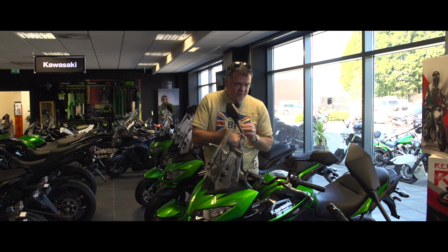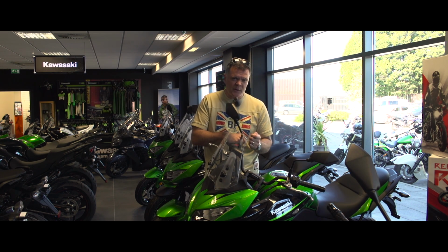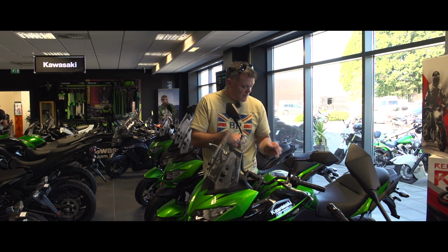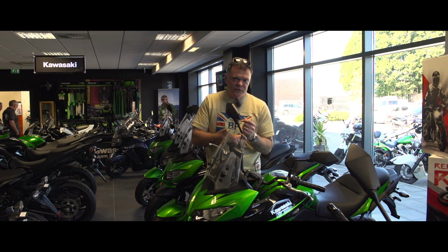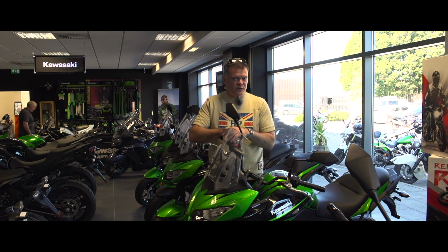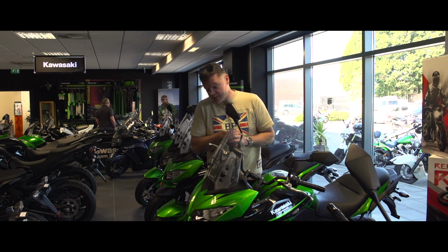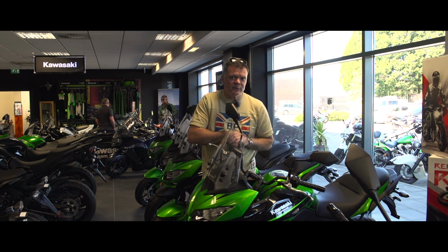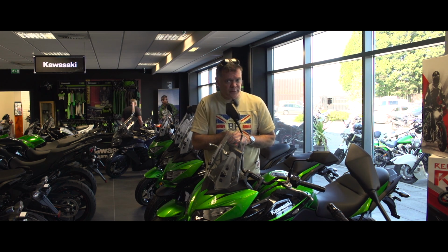Speed. Now, that's a tricky one, because this bike is not particularly fast, but I actually think that's a good thing, because if you were a new rider, just passed your test, you don't want something that's going to be too fast, and this bike absolutely hits the nail on the head. And the last one was looks. Does it make you smile? Now, I think this bike's really cheeky looking, and the front still reminds me of Toothless from How to Train Your Dragon, and it would make me smile every time I walk out to have a look at it.